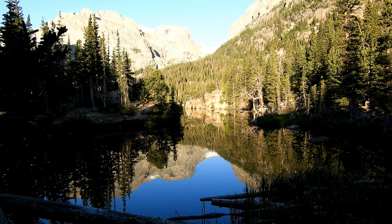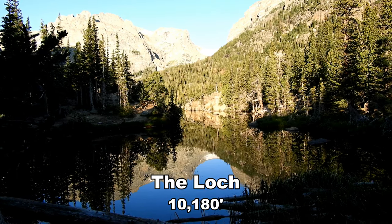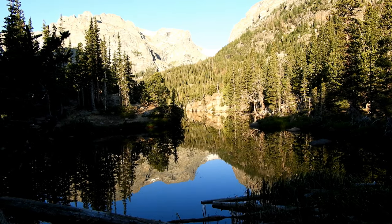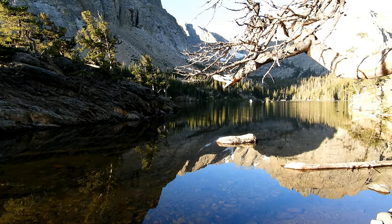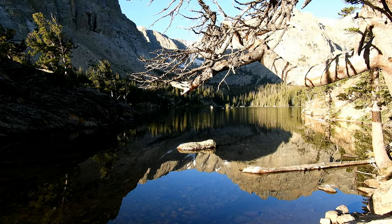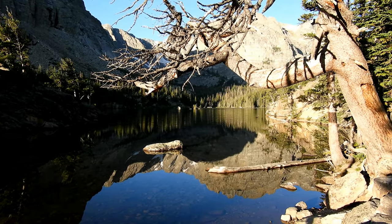And in 1 hour and 5 minutes, we're up here to the Loch, and we have zero wind. Look at that water. We're getting some amazing views up here right now. I mean, there's no wind. This is really peaceful and quiet. There are hardly any other people up here right now too. Only two others.